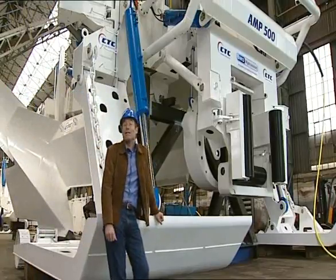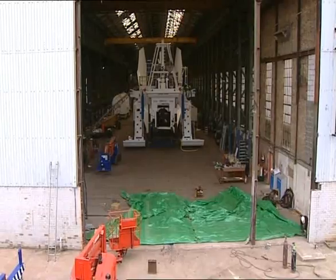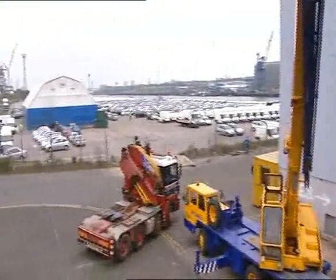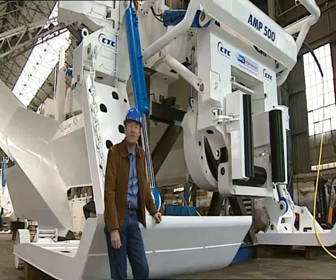But there is one small problem. Before this plough can do any ploughing, it's got to be shifted to a quayside over half a mile away. And for that, you need a specialist in handling big loads.